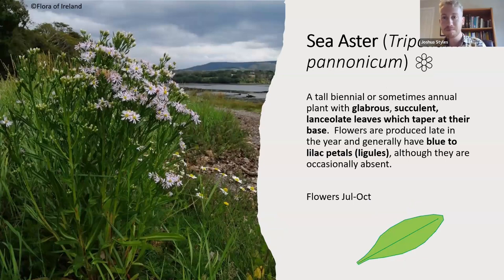Okay, on to our next species, which is, for those of you who are NPMS volunteers, another wildflower species. And this is sea aster, Tripolium pannonicum. It's a really beautiful plant that flowers in late summer, should have started flowering around now. A really important late pollen and nectar resource that lots of pollinators love, including a globally rare bee called the sea aster mining bee, Colletes halophilus, which feeds on virtually nothing else but this. And yeah, sea aster, really beautiful, really valuable plant.